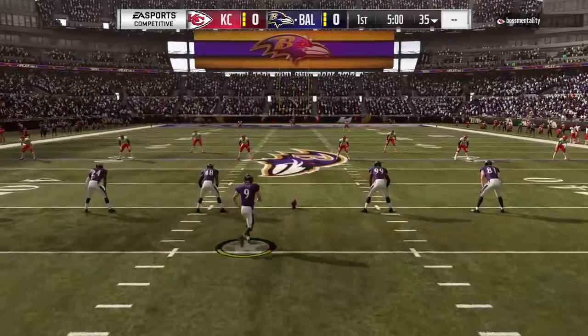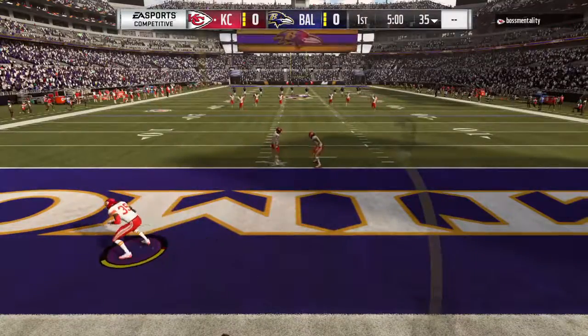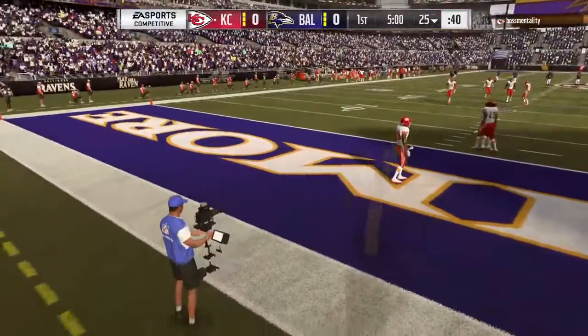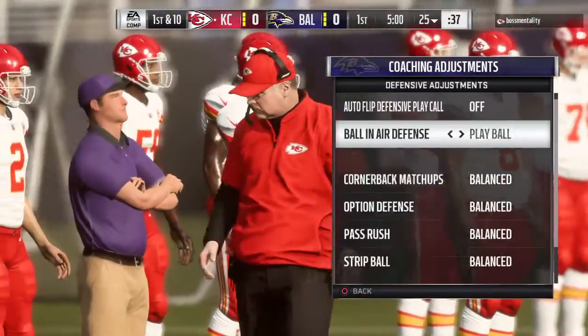Justin Tucker set to boom this one away. And off we go from M&T Bank Stadium. They will not get a chance to return this one as it's through the end zone for a touchback.